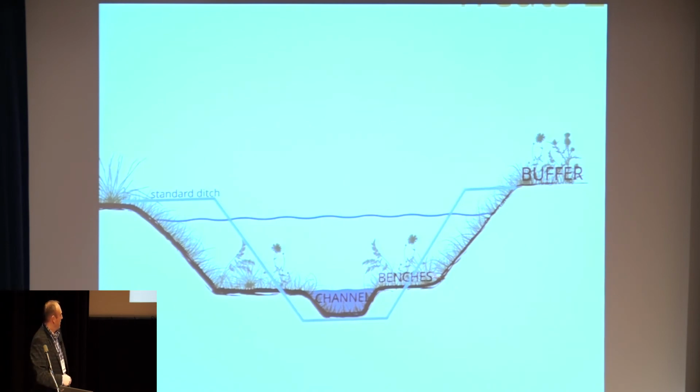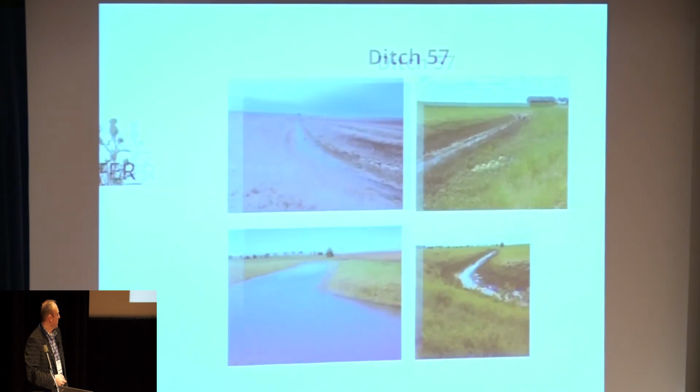In theory, we're trying to get a lot of the wetted perimeter away from this area, reduce sloughing, and then during flooding events, provide some nutrient uptake with the bench. Also, if sized right, the channel should keep itself clean if you have a constant flow. This was the first two-stage ditch on a public system constructed in Minnesota.